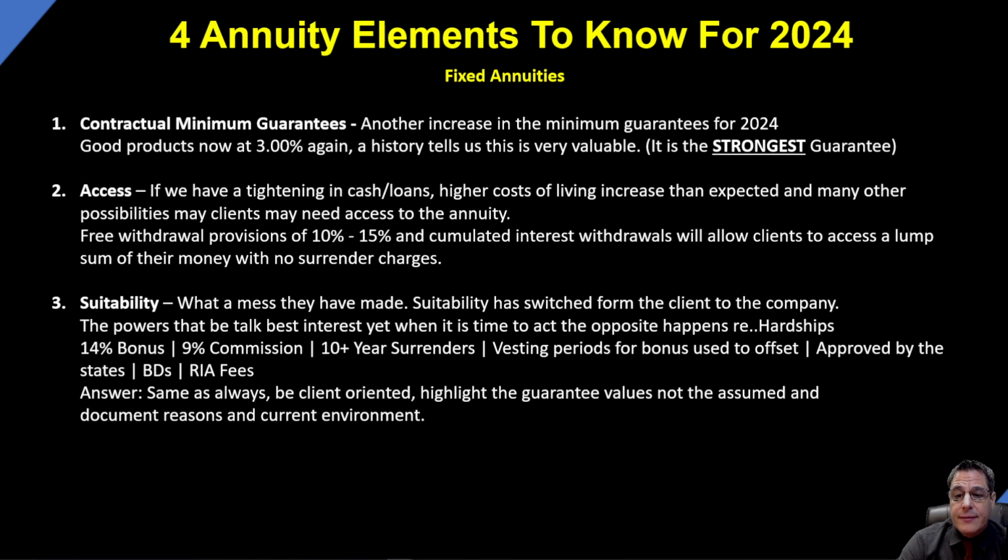So the powers that be, they talk best interest, yet when it comes time to act, the opposite is happening regarding stuff such as hardships, how they're handled in certain cases. You're talking how to beat this stuff. The main answer is you want to be client oriented. You want to focus on the guaranteed values, and you want to document the reasons for your suggestions of why you're buying an annuity. So document, you're going to have good reasons.